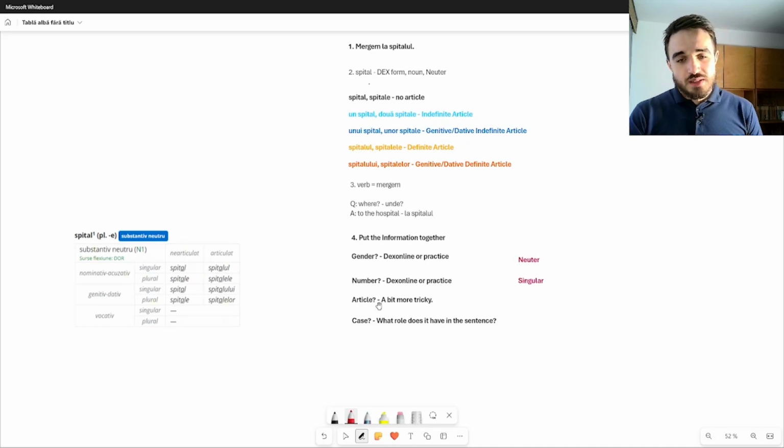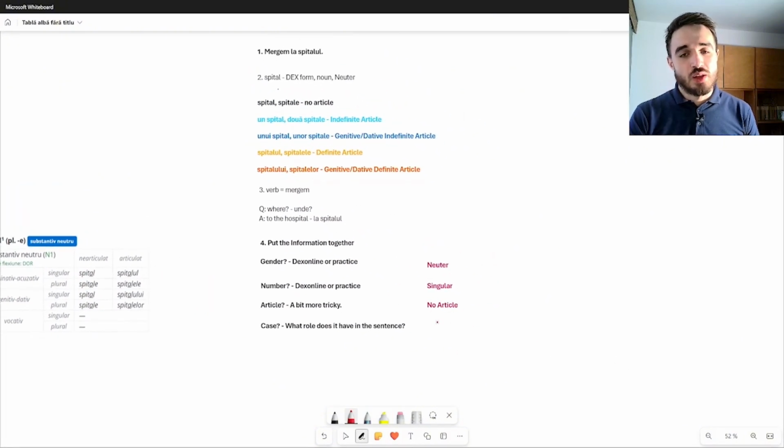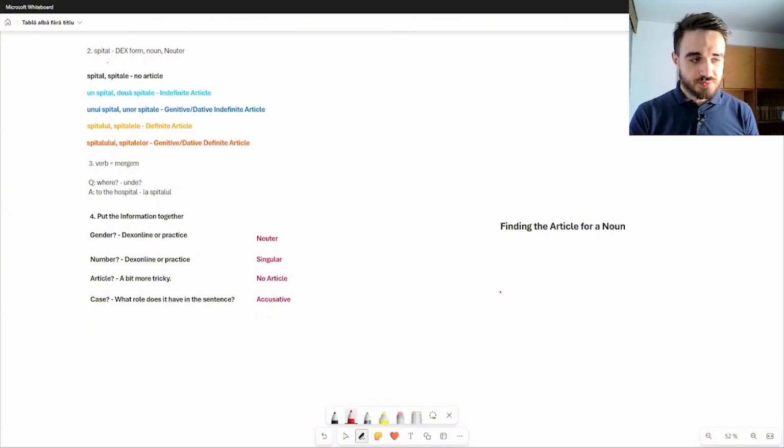Now, this is the first and second piece of information. Now, to the third one, you will need no article. Why do you need no article? Well, we're going to see it in the cheat sheet, and also why the accusative case. Again, you'll see it in the cheat sheet in a second. Let's look at how to find the article for a noun.